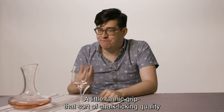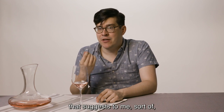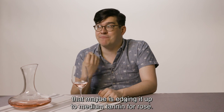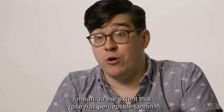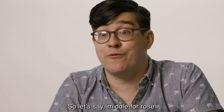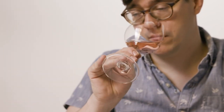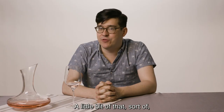A little tannic grip, this chalk-licking quality that suggests to me, some people would call it minerality, but I see it as tannic structure that maybe is edging it up to medium tannin for rosé. I mean, to the extent that rosé has perceptible tannin, this has some. So let's say middle for rosé. It's easy to drink. Got a little bit of that cherry Jolly Rancher quality to it.